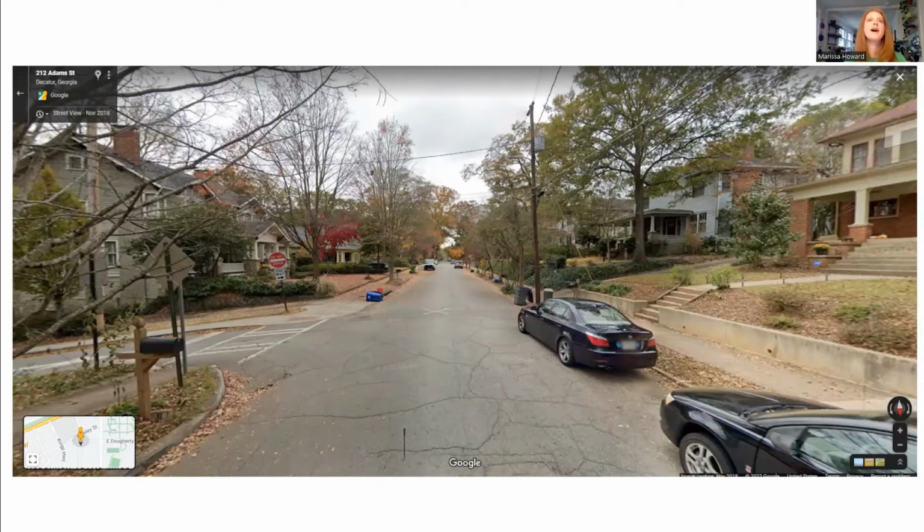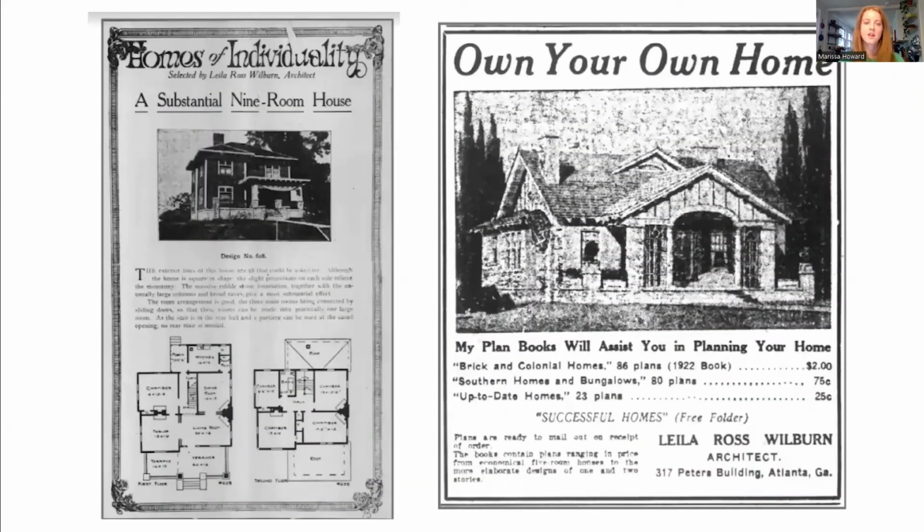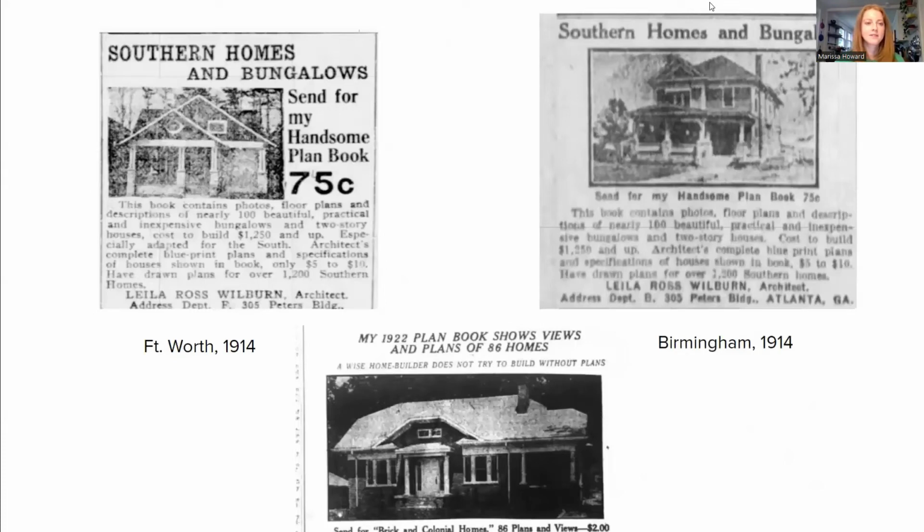And she never was hiding the fact that she was a female architect. In fact, she was using it to her advantage. A lot of times you might assume she might go under an alias, or might put herself as Ross Wilburn, maybe in books. No, she was calling herself Miss Leila Ross Wilburn. And if you notice, all of these are selected by Leila Ross Wilburn, architect. So she definitely was putting forth the fact that she was female, and specifically also selling it towards women too.